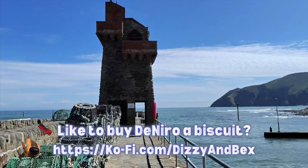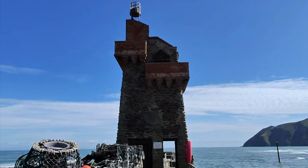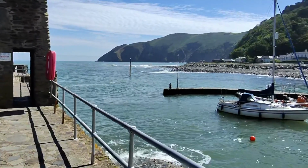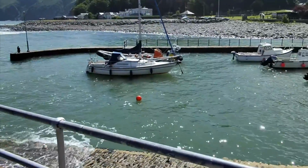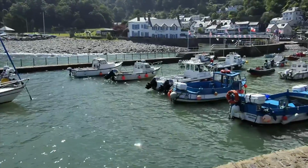This little lookout thing is pretty cool, isn't it? It must have stairs up inside, and then there's a flaming beacon at the top, either for tourist attraction or to guide the boats in back in the day. Because back in the day there would have been pirates and smugglers coming in here, and lawmen and excise officers trying to stop them. It would have been quite an interesting place.